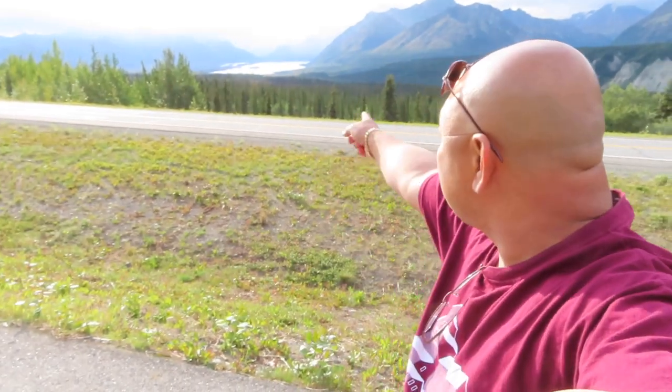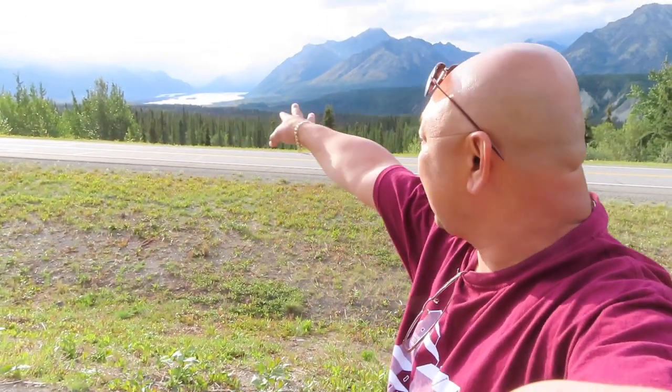I'm Marielle. And today we are traveling to Valdez. This is off Highway 1. And right over here, off the highway, is the Matanuska. I've just butchered the name of it. It's absolutely gorgeous, especially with the God light shining down on it. Beautiful.